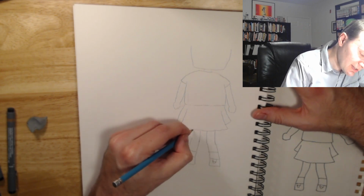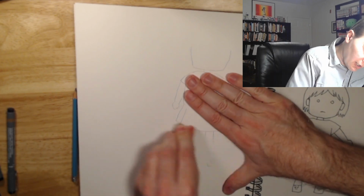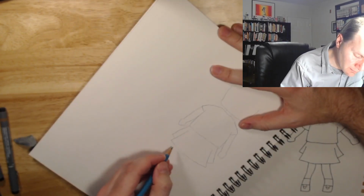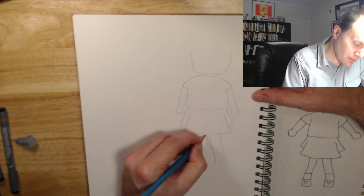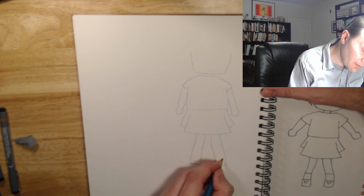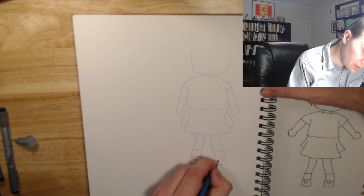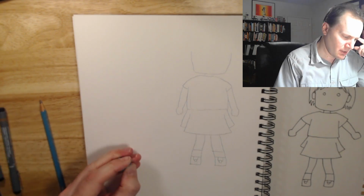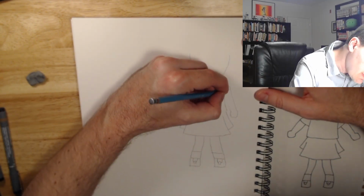Now the question is, does that screw up the dimensions of her body? It does a little bit. So let me redo her legs. Okay. So her legs should be a little bigger. And not quite go down as far. All right, that's better. Although she looks kind of fat now. That's because of the lines of the shirt. That's better.